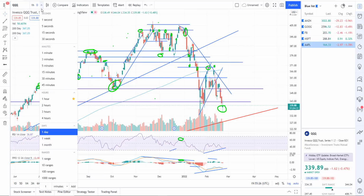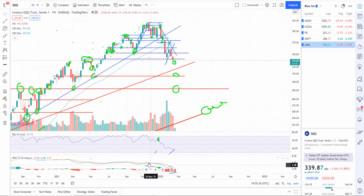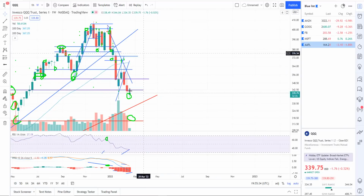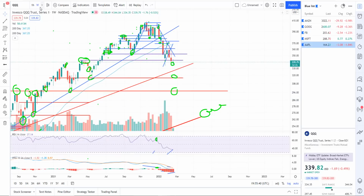If I go to the weekly chart, weekly still negative momentum. We still have momentum dropping down lower, and we have prices moving lower. So bigger picture, I still see more downside, but in the short term, maybe a small rally.